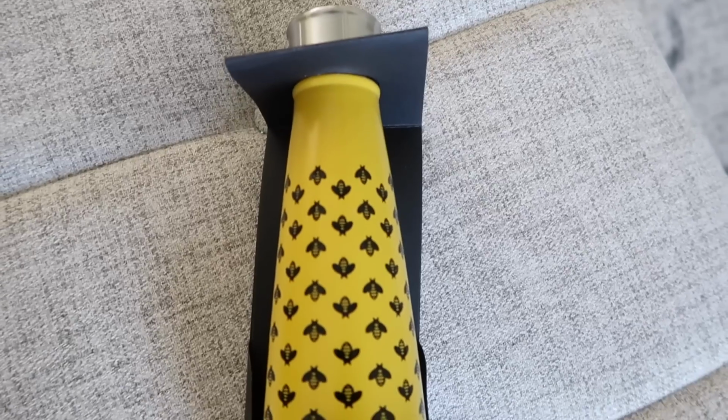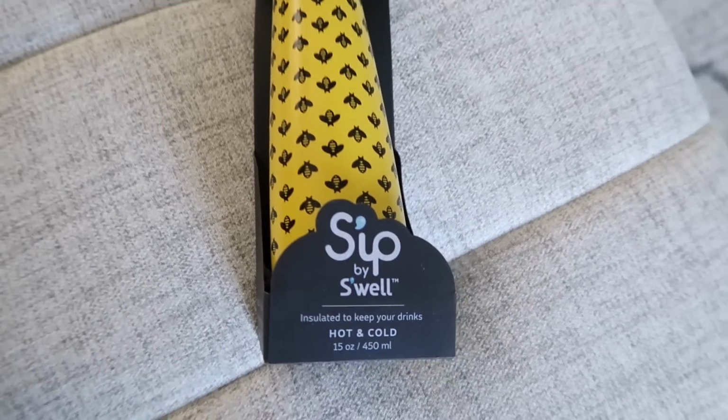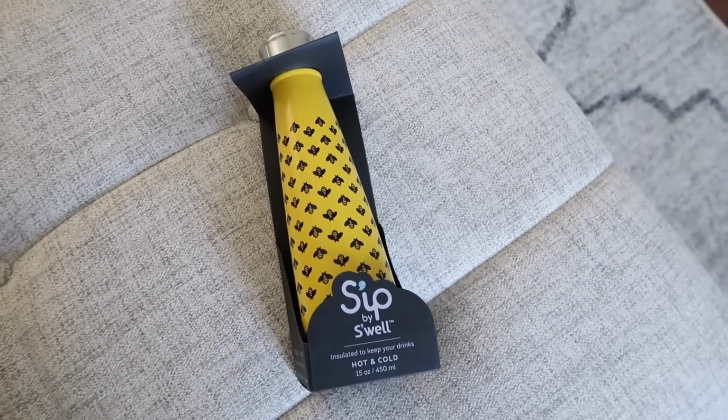How darling is this? I'm so excited about this. It is perfect for spring. I love that it's yellow with little bumblebees on it. It's so cute. And if you have watched my previous videos, you will see that I am horrible about drinking water, and I started investing in insulated cups, and it has made such a drastic change. It's crazy. So now my water intake has gone up a lot. This one is insulated and it keeps your drinks really hot and really cold. So I'm gonna be washing this and taking this with me everywhere. I'm really excited about this.